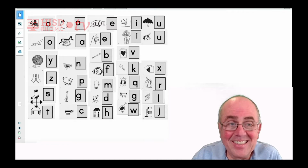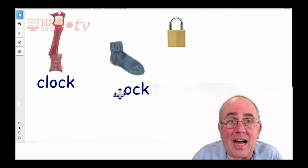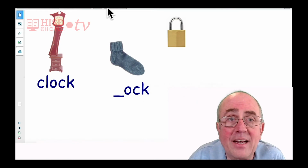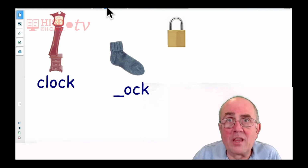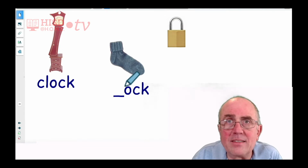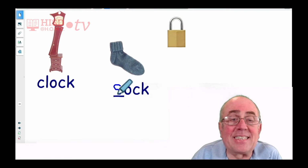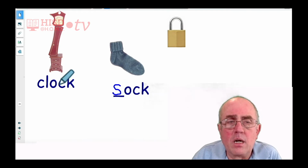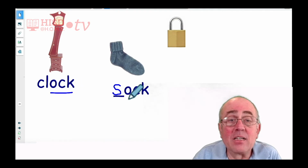It is a sock. So if we want to finish writing the word sock, what letter goes at the beginning? Yes. I hope you are writing these words with me. Sock. Show me how to write the letter S. Right. So sock begins with the letter S that makes the S sound. Now look at clock and sock. They both end with ock. Do you see that?